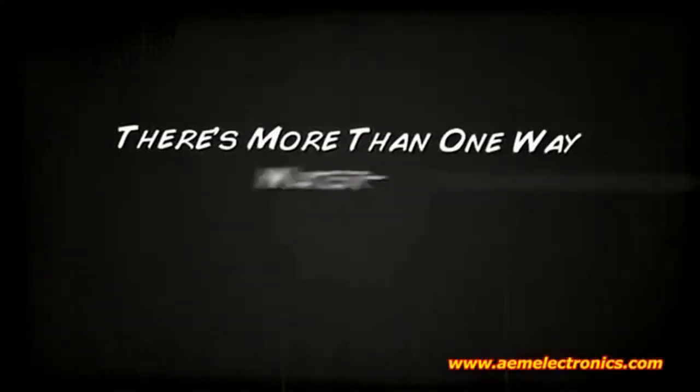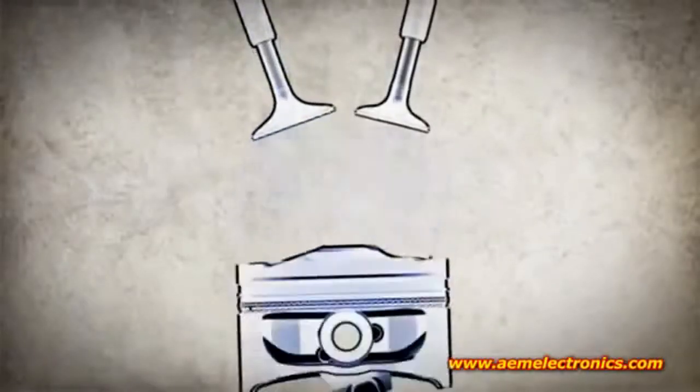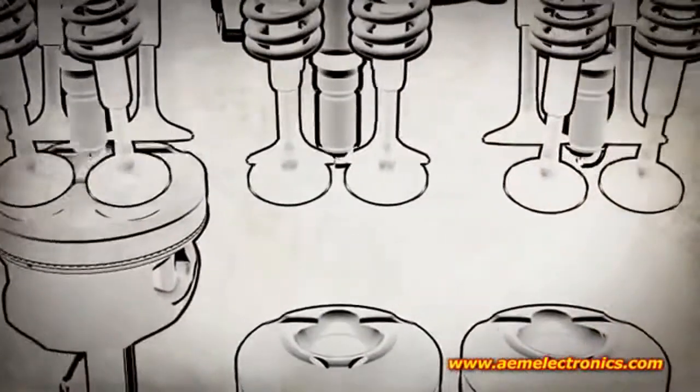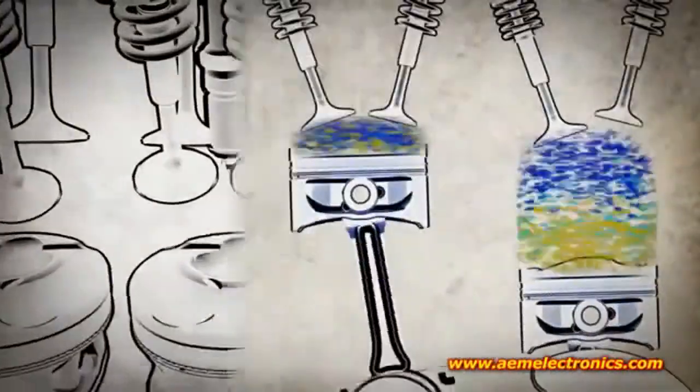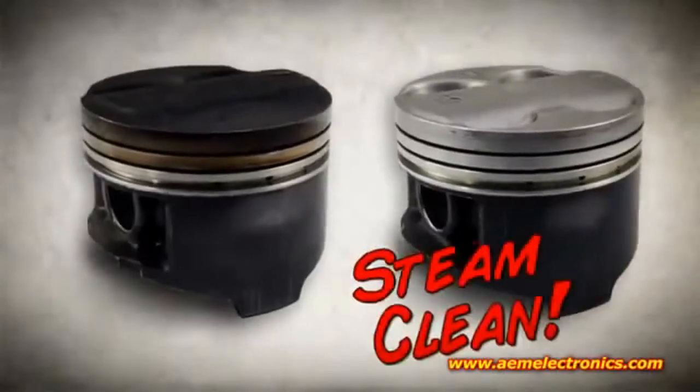But there's more than one way water methanol injection makes power. There is a steam engine effect that occurs as the water turns to vapor in the combustion chamber. The vapor expands, increasing torque and power output by intensifying the downward force on the pistons during the power stroke. While the steam engine effect generates more power, the water vapor literally steam cleans the engine parts.